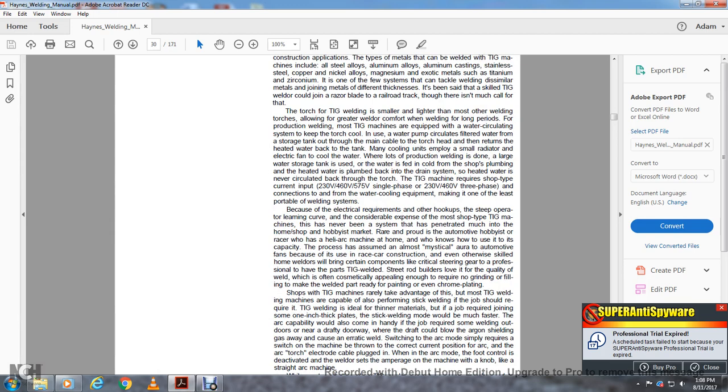The torch of the TIG welder is similar to, but smaller and lighter than, most other welding torches. For aluminum, the greater comfort of the torch matters in long periods of production welding. Most TIG machines are equipped with a water circulating system to keep the torch cool, using a pump that circulates filtered water from a storage tank out through the main cable to the torch head, which returns the heated water back to the tank. Some units employ a small radiator with an electrical fan to cool the water. The water is fed from the shop plumbing and heated water is plumbed back into the drain system, so heated water never circulates back through the torch.